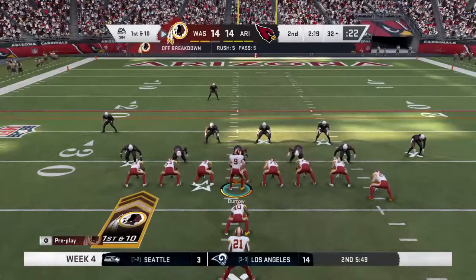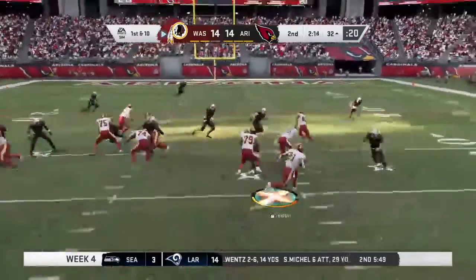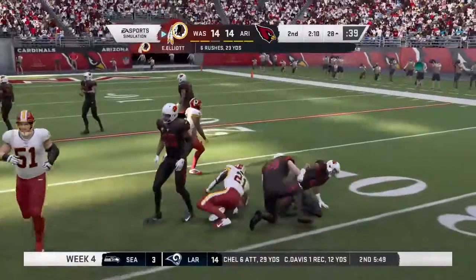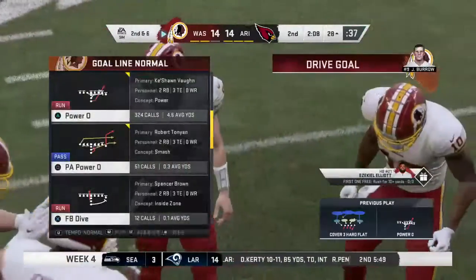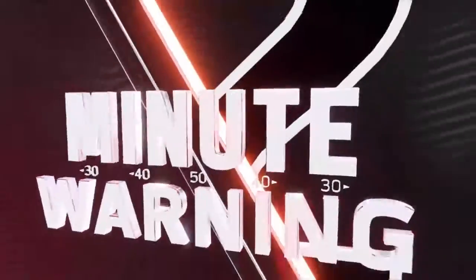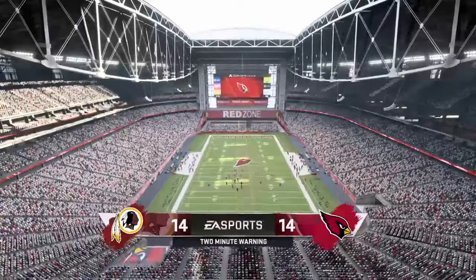From the 32 now, here's 1st and 10. They'll run with Elliott. They give him 4 yards there. It'll be 2nd and 6. Second quarter, 2 minutes to go. Tie ball game.